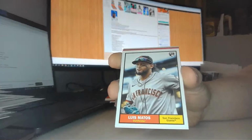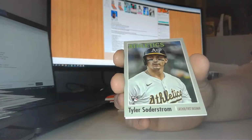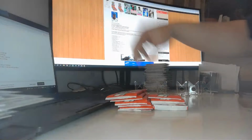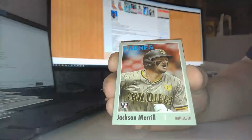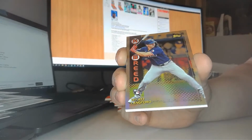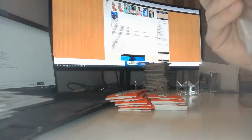Let's see. We have a Luis Matos for the Giants. Jacob deGrom. We have a pink of Jonathan Clase for the Blue Jays, and the Blue Jays went to Noma. Lourdes Gurriel. Tyler Soderstrom. Stan Musial. Joe Torre. Willie Mays. Randy Johnson, Thurman Munson, Jackson Merrill, Brent Rooker. We have a New Breed of Wyatt Langford for the Rangers. That goes to Noma. We have a Brenton Doyle, Nick Nastrini, and Michael Harris II. Pack collation doesn't seem to change from box to box.